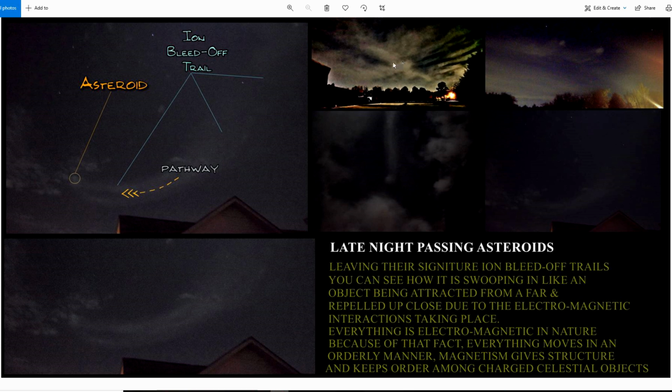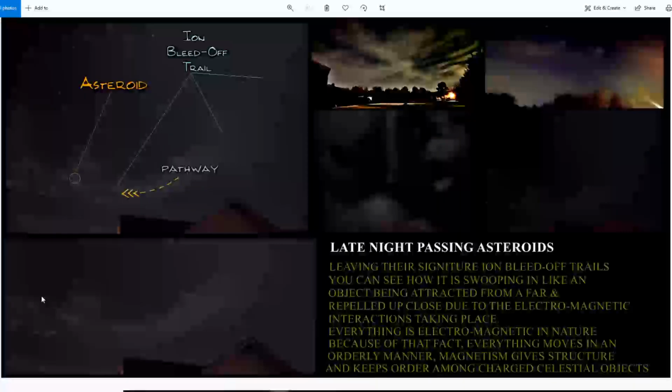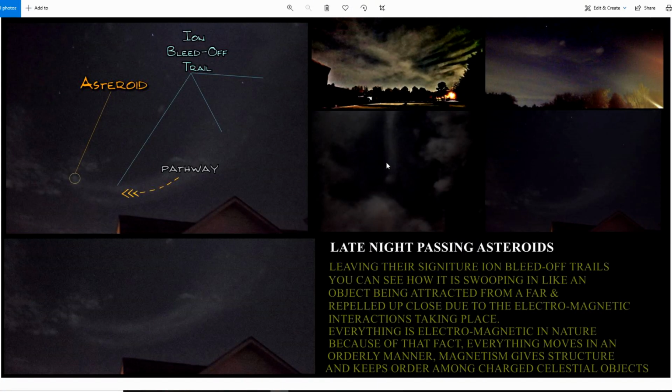Here's some nighttime shots. So this right here is one basically swooping in, doing its kind of orbit. It's like it's being attracted from afar magnetically, and then it gets to a point and hits that repulsion point, and then it basically arcs and just starts moving along. That was one perfectly coming in at night. This was going straight. See it?